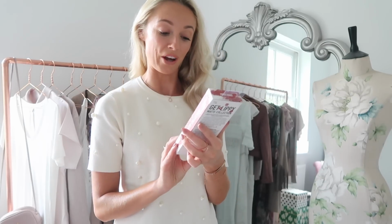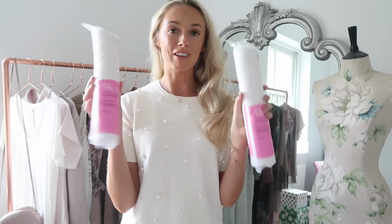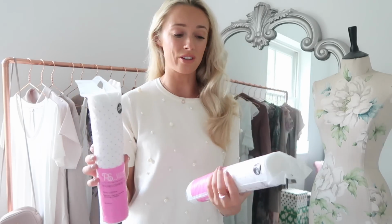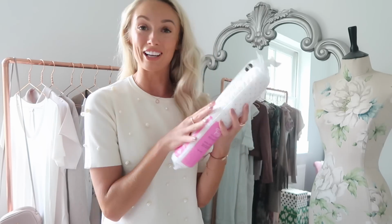And then a fairly boring but practical purchase, I picked up the Primark cotton discs, do you call them? Round cotton pads. If you've watched my Primark hauls in the past, you'll know that I always pick these up. I just really like the Primark ones. They're 50p each, so very affordable, cheaper than Boots. And I like the fact that the two discs are stitched together, so you don't get them falling apart when you're using them. So I always get those when I go into Primark.